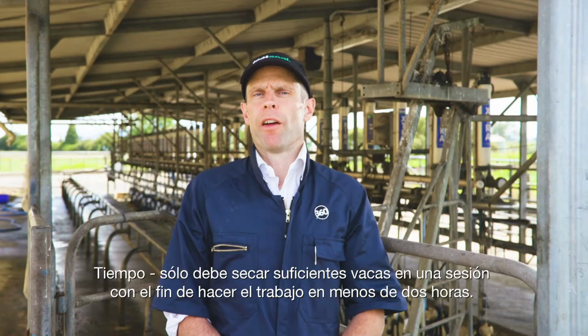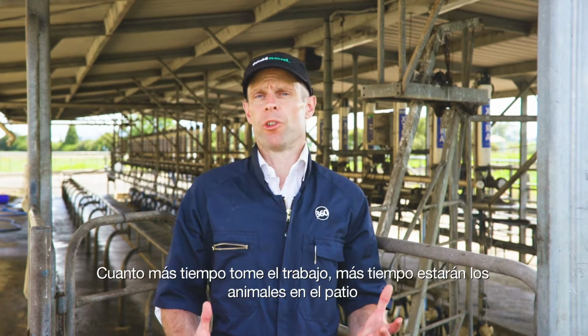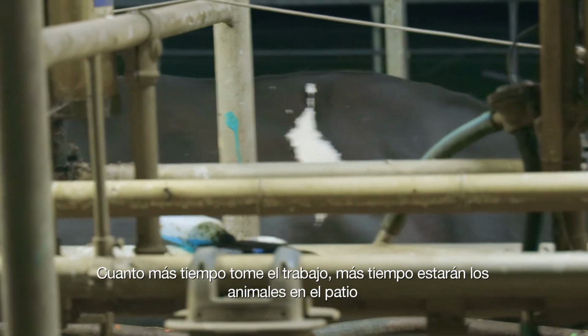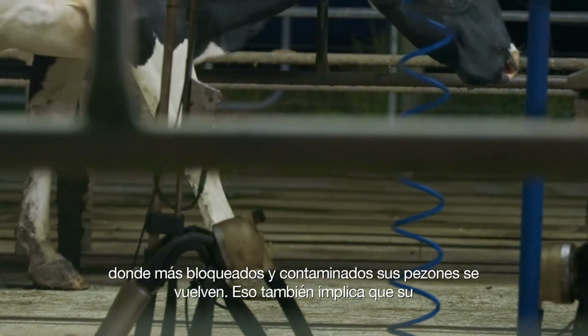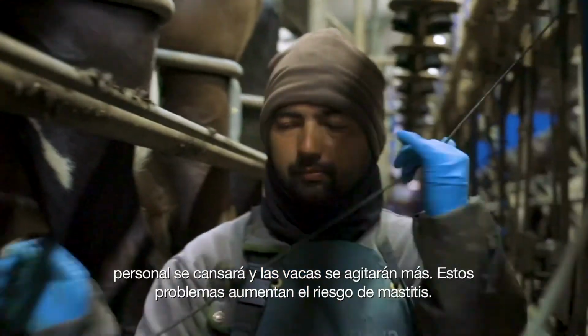You should only dry off enough cows in one session so you can get the job done in less than 2 hours. The longer the job takes, the longer the animals are in the yard and the more closed off and contaminated their teats become. It also means your staff will get tired and the cows more agitated.